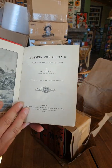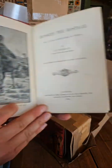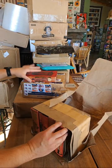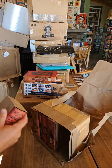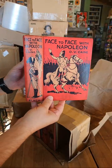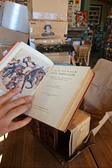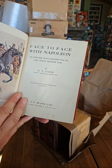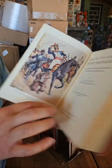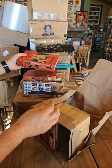First, we have Hussein the Hostage, or A Boy's Adventure in Persia by G. Norway, 1891. I guess that one's Victorian era, not Edwardian era. Nice little pile of them. There were 6 books in this lot. Kind of in the style of the G.A. Henty books from the early 1900s. Face to Face with Napoleon, An English Boy's Adventure in the Great French War by O.V. Kane, with 4 color plates. That one was published in 1930, so that is definitely Edwardian.